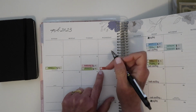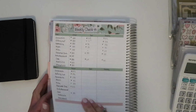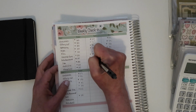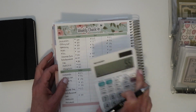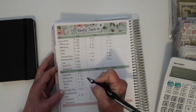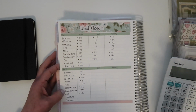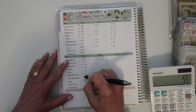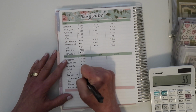Okay, so I did have one entertainment expense. I took my sisters to lunch. I have my one sister in town, so that was $45 at Taco Guild. So 100 minus 45, I have 55 left. We are going to see a play next week, so this 55 will hopefully cover my ticket for the play. It's a play and a dinner kind of thing, so it may be more than this. I'll have to take the balance out of my spending.